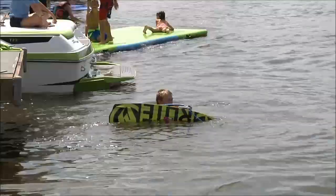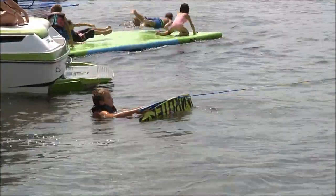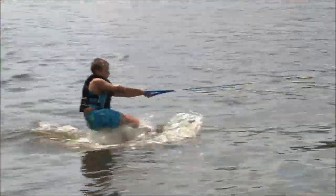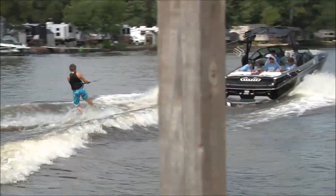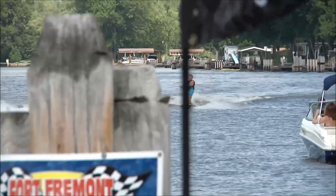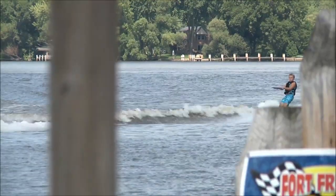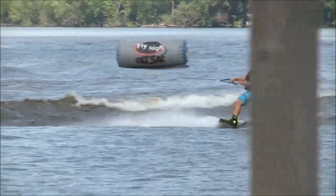Good job. This is his second wakeboard tournament, and he previously competed here at Fort Fremont, and he is just doing so awesome at wakeboarding right now. He comes for lessons sometimes and gets super good. Heels and coming back in on his toes for a nice carve. He's carving it up some more, showing the judges his board control.